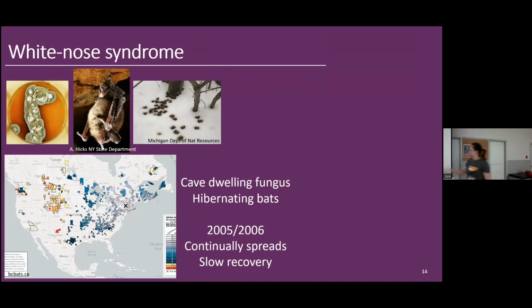So it spreads. It started where the X is on the map. You can see it right here, and for those on the computer, the X is right here in Albany, New York. So it started there. It was spreading about 2 kilometers every year for the first 10 years, and then it jumped over the mountains and came into Washington, and it's been spreading south into California. And so this fungus is what caused our 2 bats to be federally endangered.